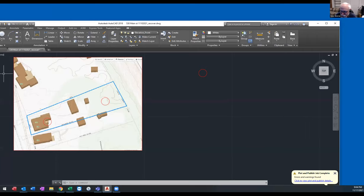I don't see the share screen. There you go. I see the plot plan now.